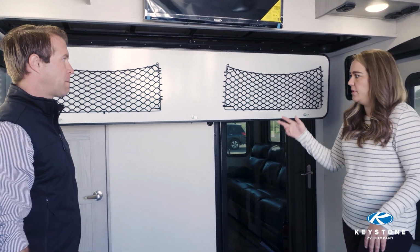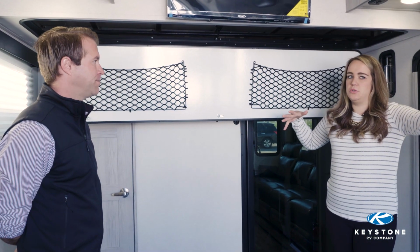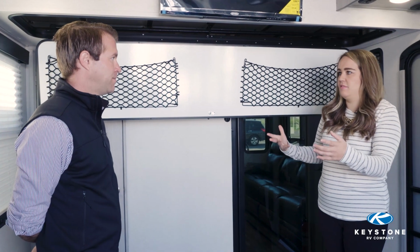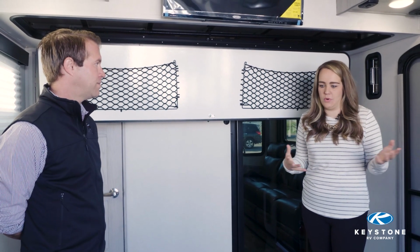It's so convenient. And with this being back here in the garage, this is what I love so much about toy haulers, is you have such flex space back here that you don't have to have a toy to have a toy hauler. We've seen people online using this space as, like you said, competitive barbecue equipment, parasailing equipment, just an added extra space for whatever.